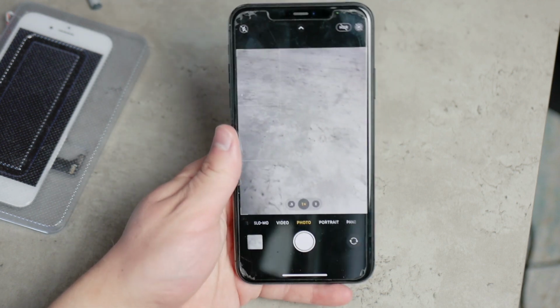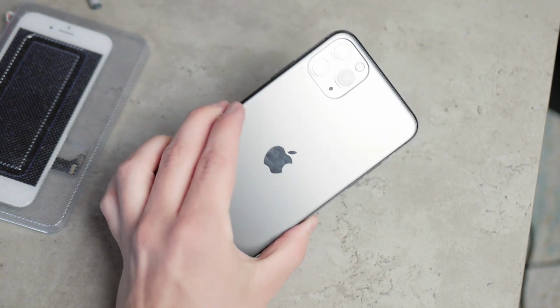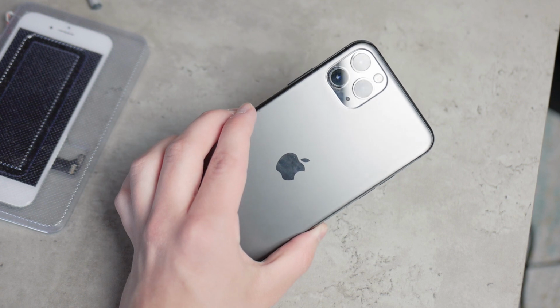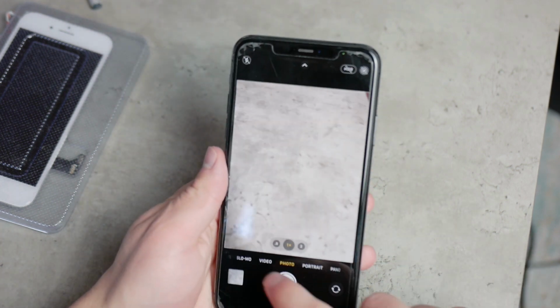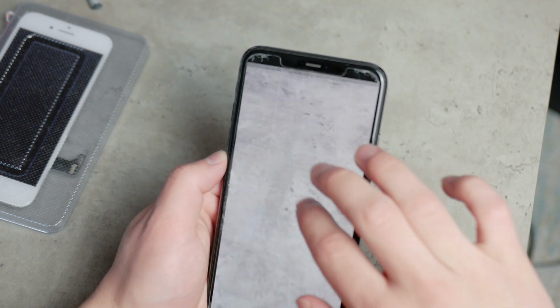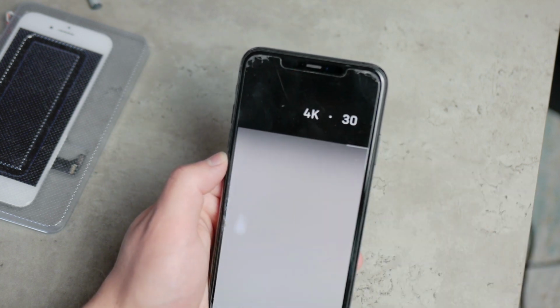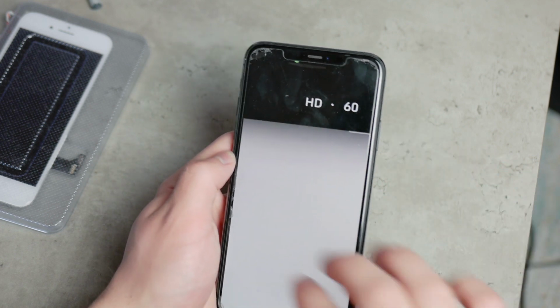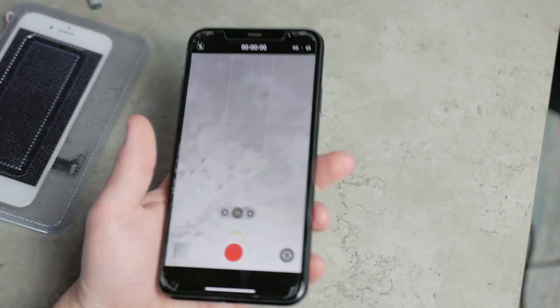The triple lens setup on the back is something unheard of until the 11 Pro actually came to the market, and the cameras are of course pretty nice. You can change the settings right from the actual camera app, which may not seem that important, but you cannot do it on every iPhone, believe it or not, so you can do that on the 11 Pro Max.